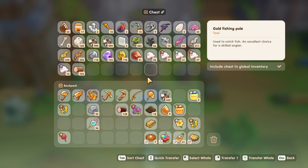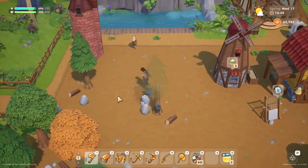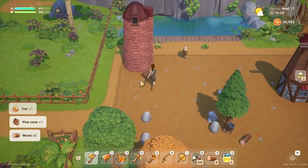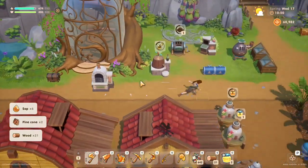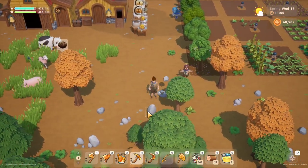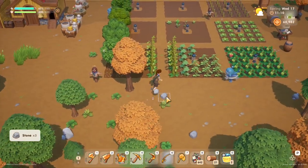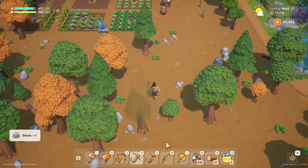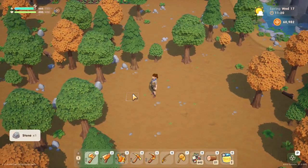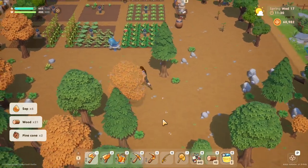Actual wood. All right. Well, let's get ourselves some sap then. That should be fairly easy. And the compost will take a little bit of time. Clear out these rocks. That's right, we're gonna need some space to actually put this thing. Maybe let's put it down here. It's a little bit distant from everything else, but it'll work. We can always move things later if we really need to.